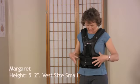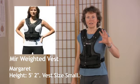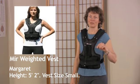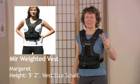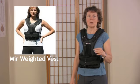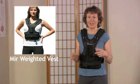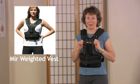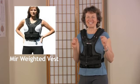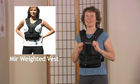This is my favorite vest for two reasons. The first reason is that I can start low. Each weight is 3 pounds. It can then build up to 32 pounds, which for the majority of you listening to this is far more than you'll ever need. But in my case, I have a husband and a son that like to work out, and so if I'm going to invest in a weighted vest, it's really nice to invest in one that they can also use.